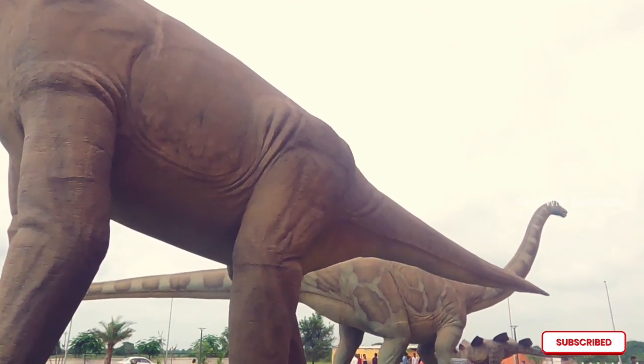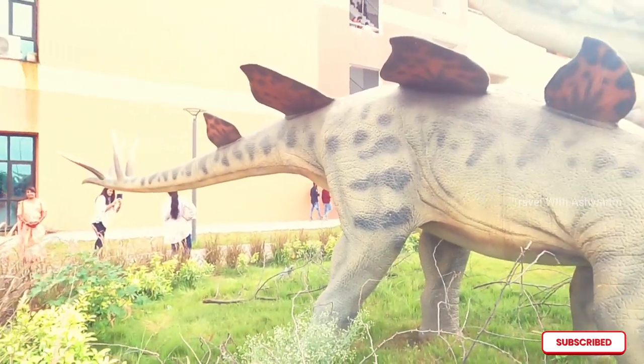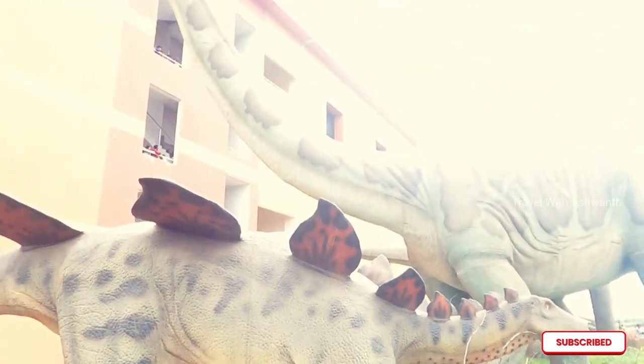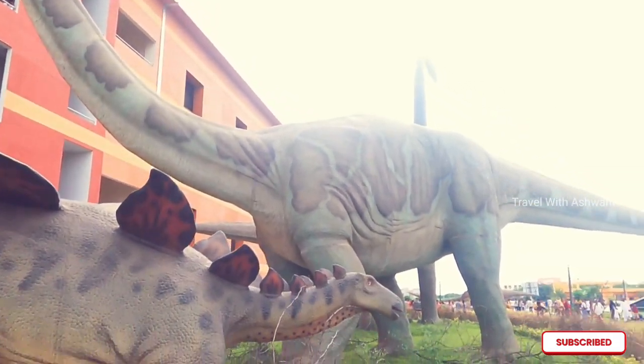And the construction of this dinosaur is damn perfect, guys. That's seriously a beautiful construction, guys. Everyone needs to visit this dinosaur park at least once. You guys will be shocked by seeing those things.